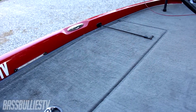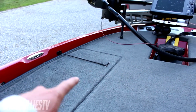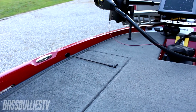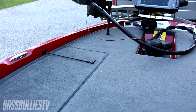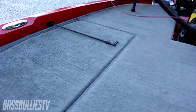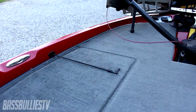Over here is where I store my rods whenever I travel down the road or in general, because those of you that may not know, if you put your rods on the deck when you are going down the road, you get dirt and grime and sand and all that other stuff in it from the road, especially when it's raining, and it will just destroy a reel. So there's another tip for you guys. Do not store your rods on your deck when you are traveling.